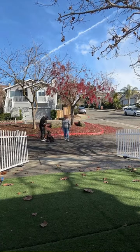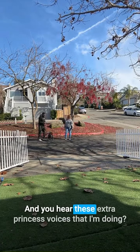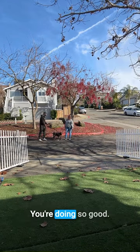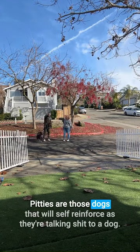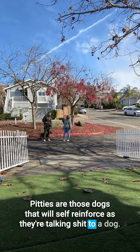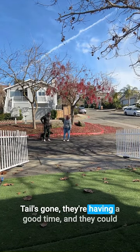Yeah. You're doing so good. You're doing so good. And you hear these extra princess voices that I'm doing? You're doing so good. Love it. Do you see what's happening with her tail? Pitties are those dogs that will self-reinforce as they're talking shit to a dog. Tail's going, they're having a good time, yeah.